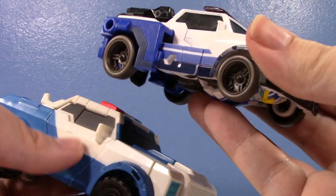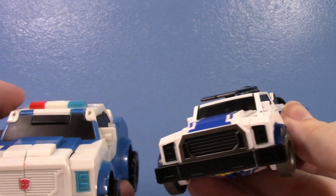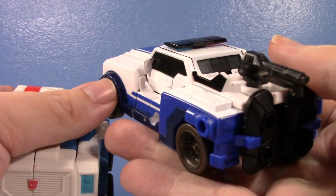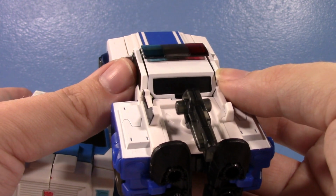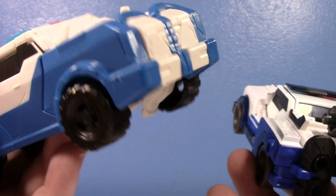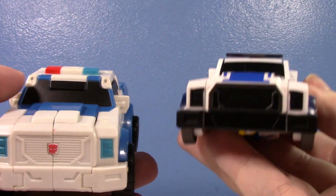I love this alt mode. This is seriously one of my favorite truck modes that I have in my entire collection. It's just so nicely done, and I love the shortness of it. And I love how it actually has a back window, too. So many trucks from Transformers just neglect the back window. Sometimes they don't even paint it. Case in point, this one. So, yeah, it's really cool.